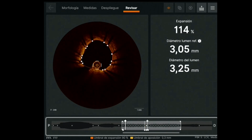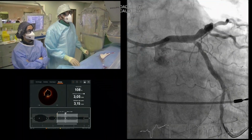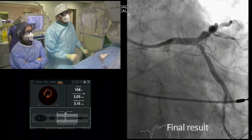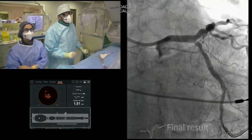So my suggestion, Nieves, is I'm taking out the OCT catheter, and then we perform the final injections in two angulations as we typically do. Very good. You can see the spicule of calcium that we saw in OCT at the top, but of course that is not flow limiting, and that is not the objective of our treatment. Yeah.